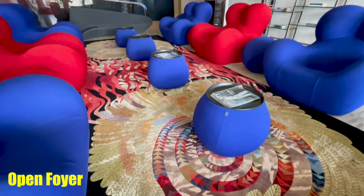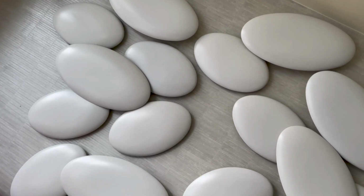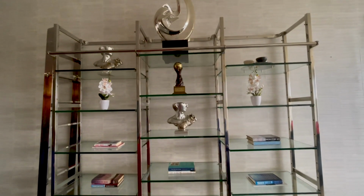Behind me, you have the open foyer that can be used for in-house guests and visitors if they just want to come, sit down, order something to drink, order something to eat, and you can see it is absolutely awesome. The difference in colors, you got the blues, you got the red, you have the lighting that's hanging from the ceiling, the walls with all the different textures. It is absolutely incredible. All the books they have, the artwork, and it just closes this whole area in so amazingly. And then just as we turn around behind me, what we'll get to now, it flows straight onto the pool and the outside area.